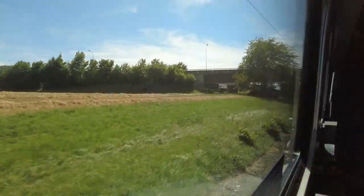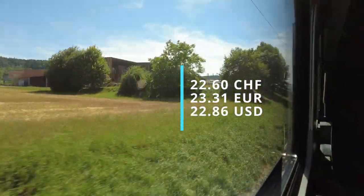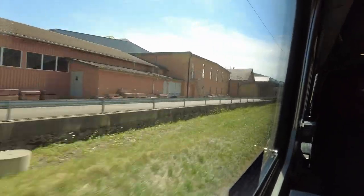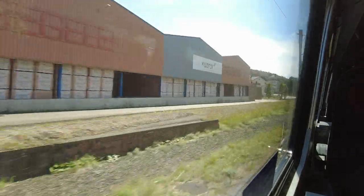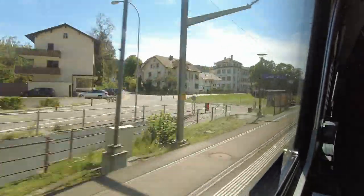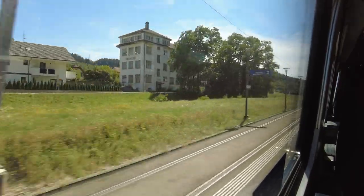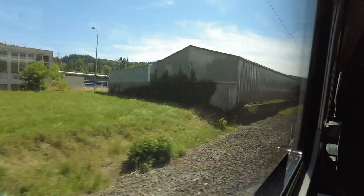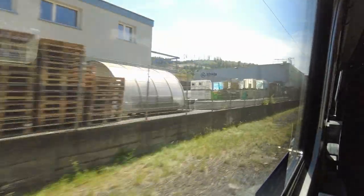Well, I paid about 22.6 Swiss francs for this trip, and like I said before, it is not too bad value for money. So overall, would I recommend First Class? Yes, in my opinion, First Class has just enough perks to justify its slightly higher price. And if you find a good and justifiable price out there, I highly encourage you to take it.